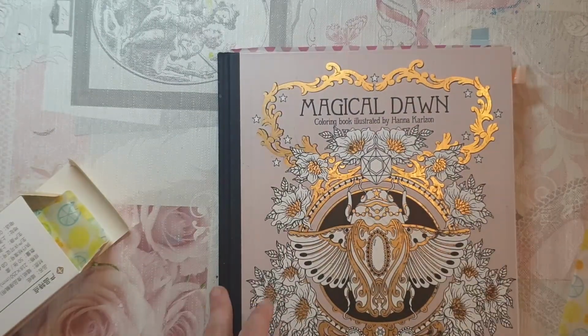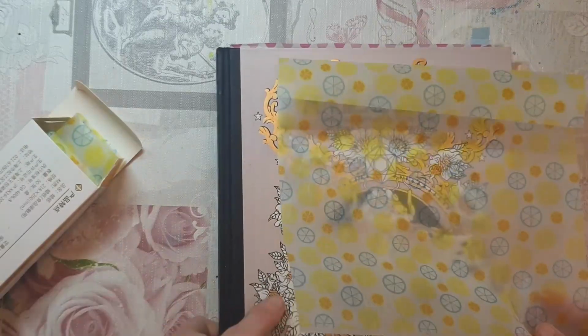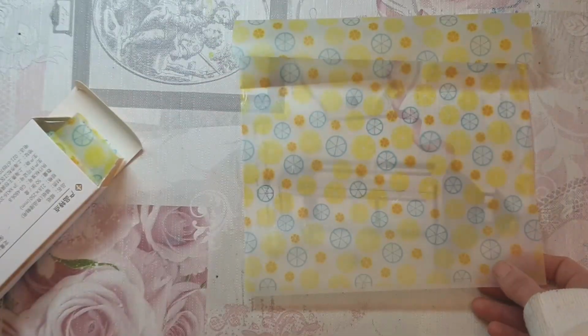So whichever one works best for you. But I really like the sandwich wax paper. It works really, really well.